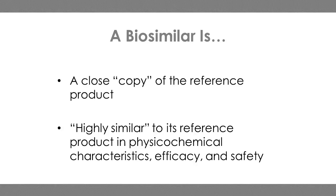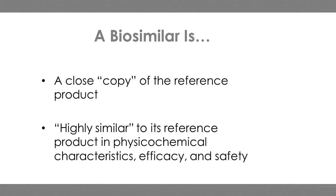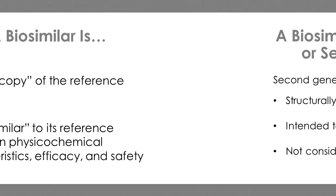And in addition, they undergo some clinical assessment to absolutely prove as best you can that it's going to perform basically like another batch of the reference product would. And they're approved by the regulatory agencies according to a specific pathway. So the biosimilar is highly similar to the reference product in its physical-chemical characteristics, its efficacy, and its safety.